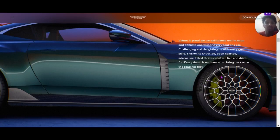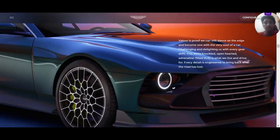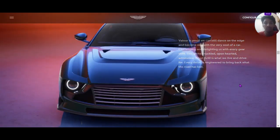And it also has the DBS 770 Ultimate wheels as an option, and it also has a plethora of paint options to choose from, so it is plentiful on the specification front.